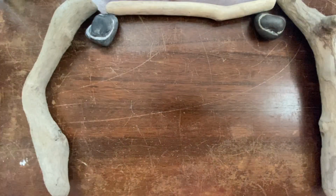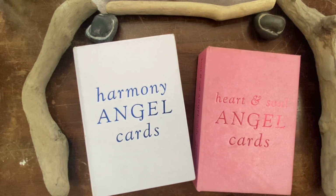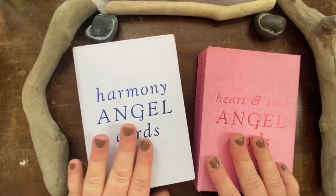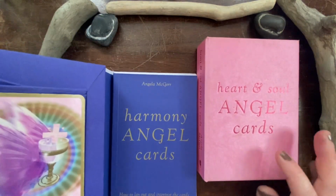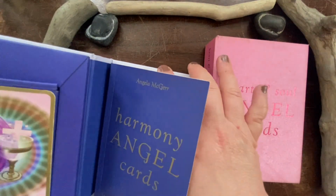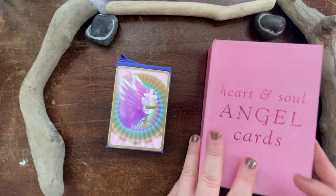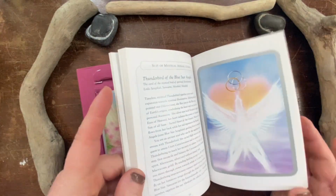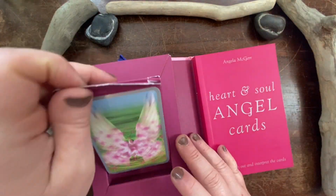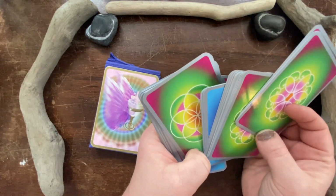At number 5, I'm going to put in these two decks together. Now this was my very first tarot deck, or a replacement for it. That's another story which I've told before. That inspired me to also get this deck. Just the boxes on these are curious. You've got a book that's joined and the cards actually in here. So we've got the Harmony Angel cards here. You've got the same thing going on in this. You've got a full colour book, and then you've got the cards in a little tuck box in here. So these are the Heart and Soul Angel cards. In this one you've got different coloured backs like this.